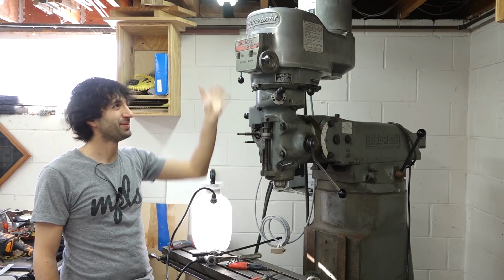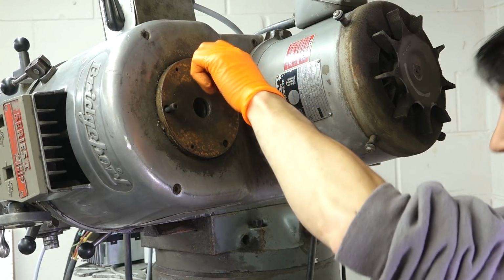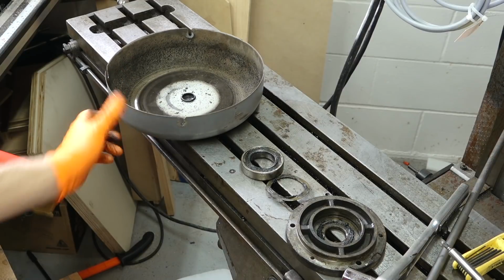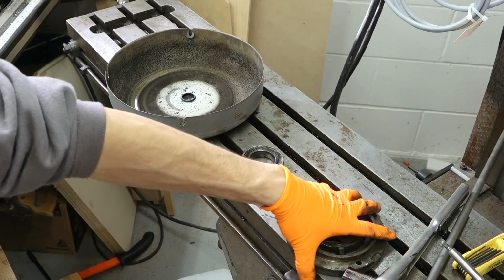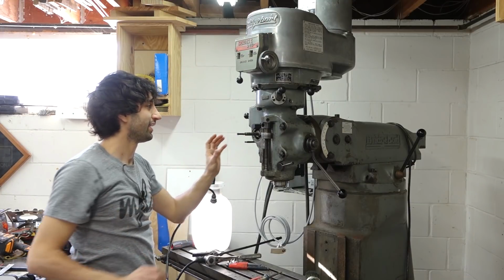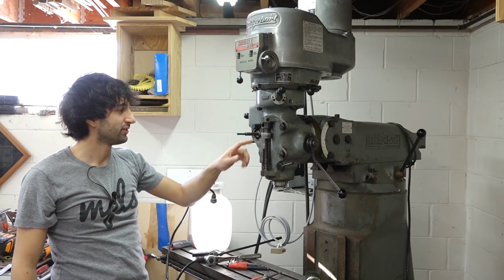At least up here. So I started at the very top, so I was able to just rotate the head so I could get at the top of the housing as well as the motor itself. That thing was pretty dirty up there, so it's all cleaned up, and I've made my way down through here, and I'm working on the quill area at the moment. So I have a few parts to still pull off of here.